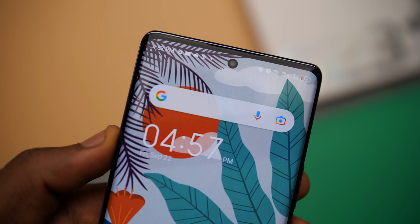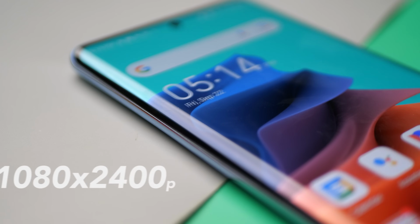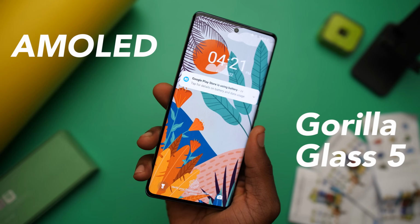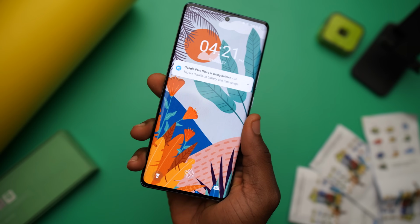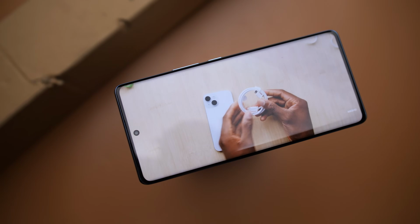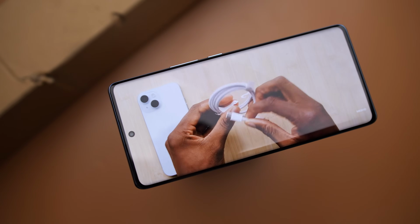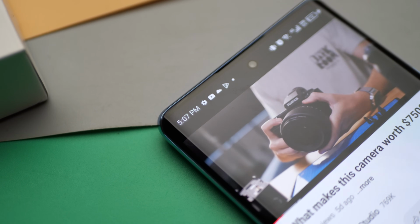The hole punch cutout, its really small bezels, the curved screen, its 1080p resolution, the fact that it's an AMOLED display, Gorilla Glass 5 protection. These are very impressive display specs for a phone at this price. And in terms of its actual display quality, it's also very fine. Colors are great, it's detailed enough. I did watch a bunch of YouTube videos on it. The highest resolution it did support was 1080p, which is very fine for most people. And yeah, it looked really good.